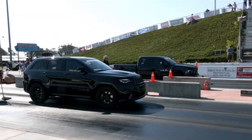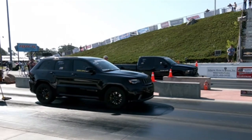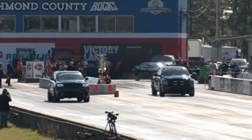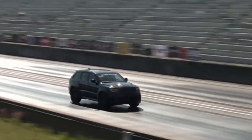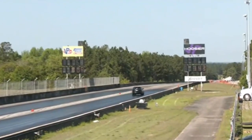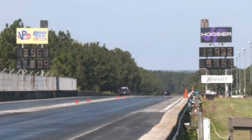Ryan Walton and Jessica Sybil next. Sybil out of Morrisville, North Carolina, in the Trackhawk Grand Cherokee right side, and the 2012 Ram pickup truck left hand side. That's Ryan Walton's entry. .1193 at just 99 miles an hour for the Trackhawk. .1350 with a 1 at the end of it at 100 miles an hour for Ryan Walton's pick-em-up truck.